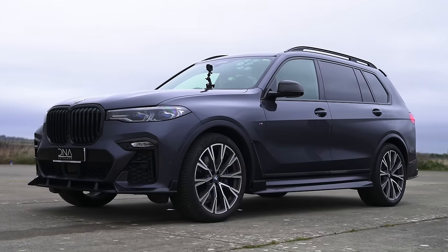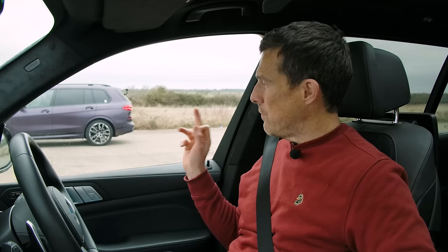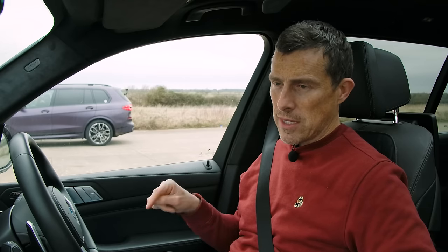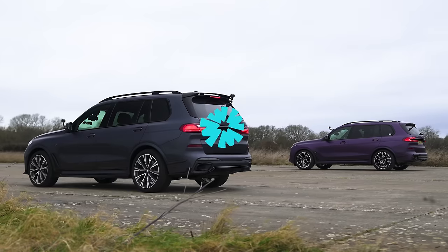Now, they look a bit different. This is the pre-facelift version. That is the post-facelift version. Let me know in the comments below if that facelift is much better looking than this car, or whether you hate them both or love them both. I don't know. Anyhow, I'm Matt Watson, and you're watching CarWow.